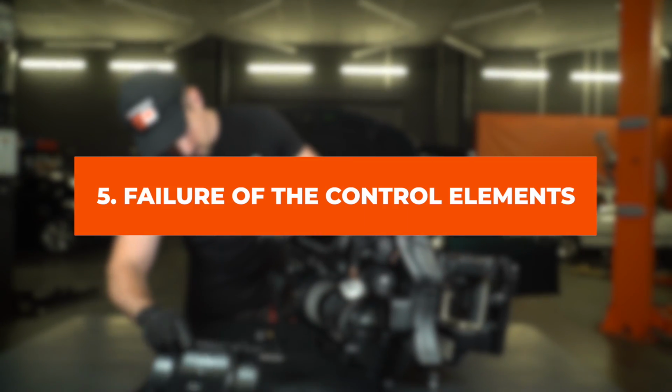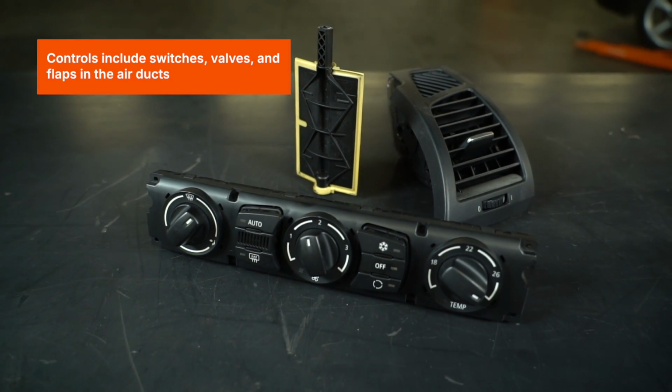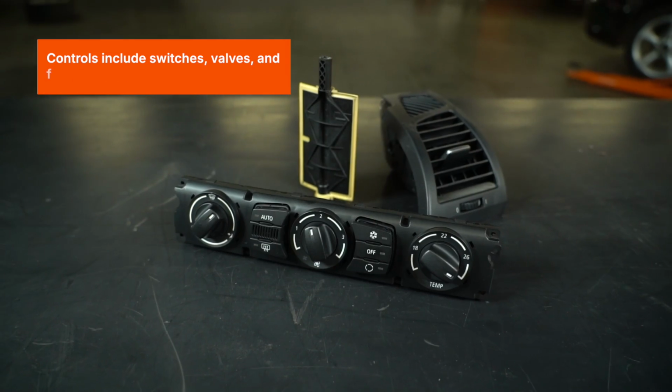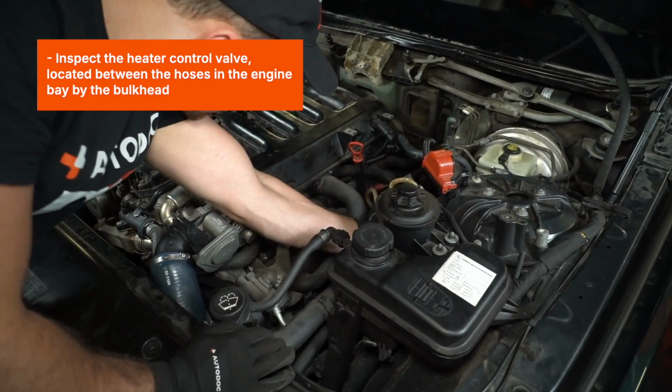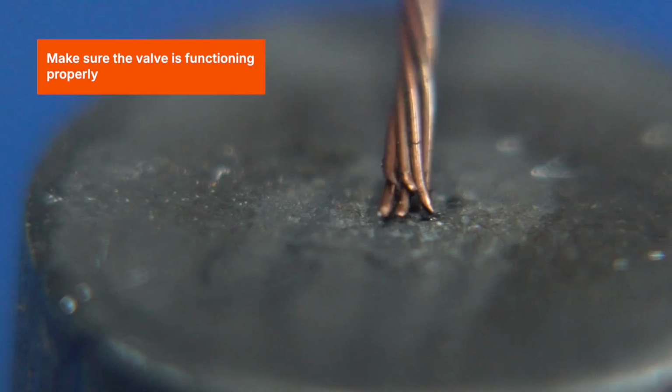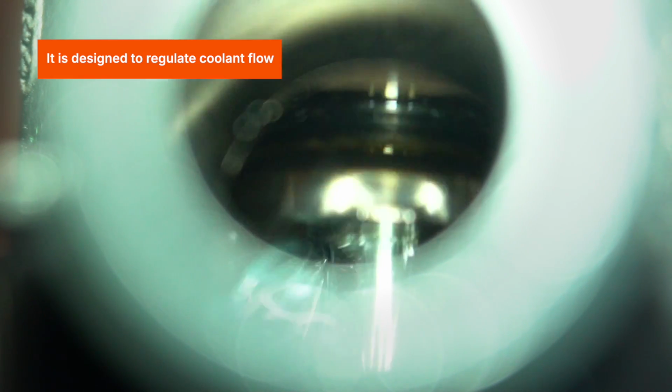5. Failure of the control elements. Controls include switches, valves and flaps in the air ducts. Inspect the heater control valve, located between the hoses in the engine bay by the bulkhead. Make sure the valve is functioning properly. It is designed to regulate coolant flow.